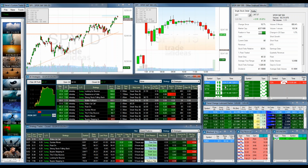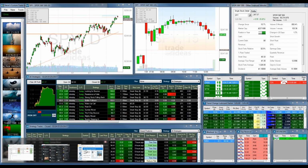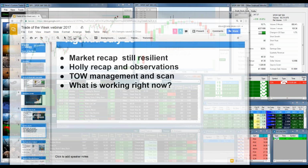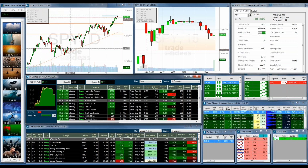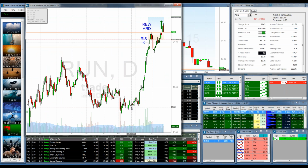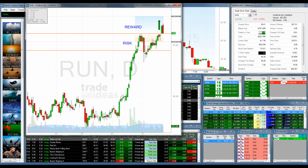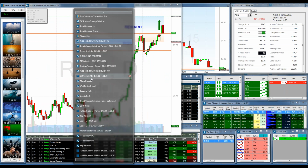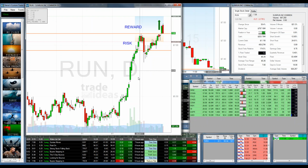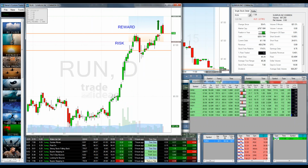All right, so let's move on to, what did I have next? Okay, trade of the week, management. So this week, like many weeks, the trade of the week was derived from one of my favorite scans called Squeeze Me. And here is the scan. I'm going to show you why it's not on there at the moment. Going into the weekend, this is typically the kind of chart that we like to look for.